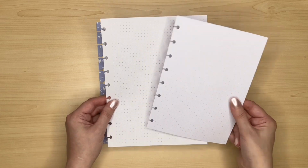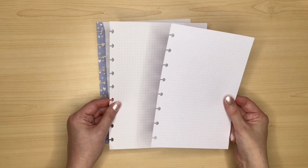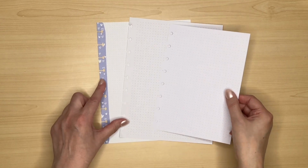The whitest is the Plannerthing, and the Plannerthing is also the thickest, 160 GSM. Live Love Posh is 140 GSM, and I'm not sure about the GSM on the Happy Planner paper. I haven't got one of the Happy Planner dot grid journals, so I don't know if the spacing of the dots in that is the standard 5mm, but if you do know, let me know in the comments because I'd be interested to find that out.